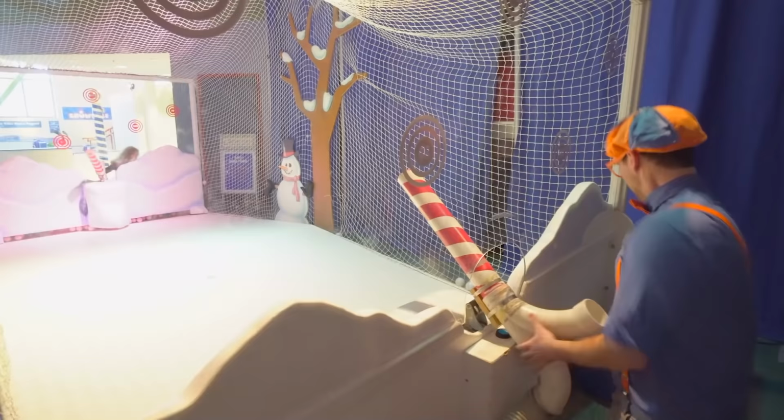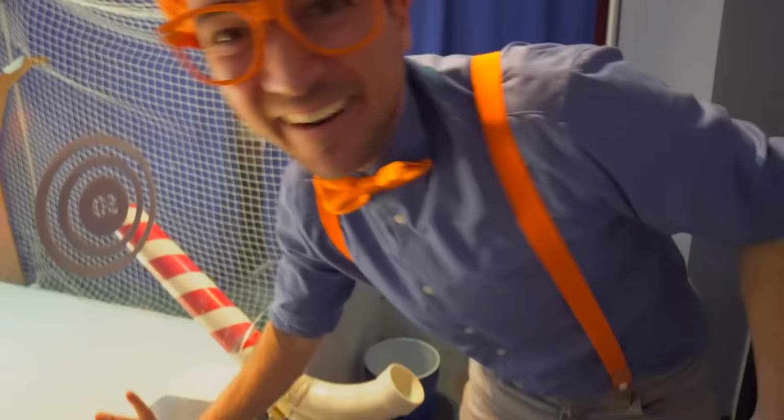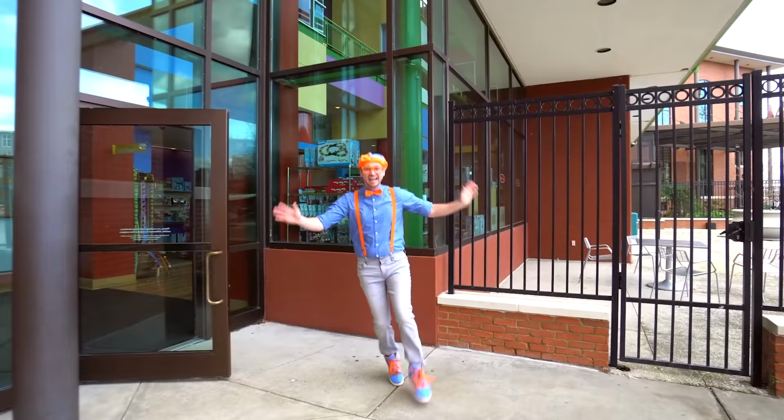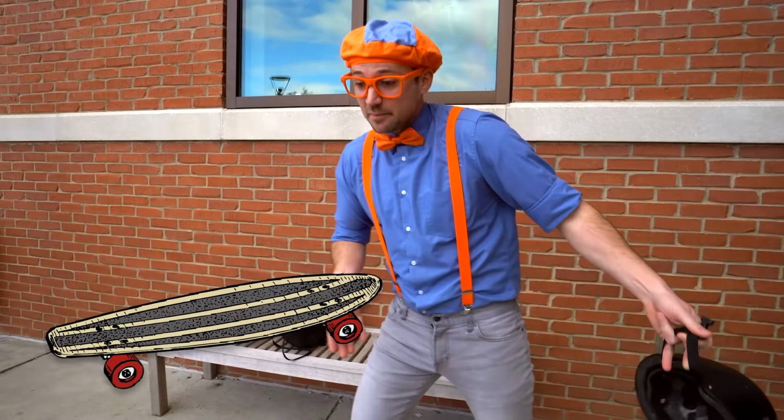I'm pretty cold. We should probably go into a warmer area of the children's museum. Let's go! Whoa! Hey! This children's museum even has an outdoor section. What are these? Whoa! Helmets! You wear a helmet when you do something outside like rollerblading, skateboarding, riding a bike. I wonder what they have here. First, let's put on a helmet.